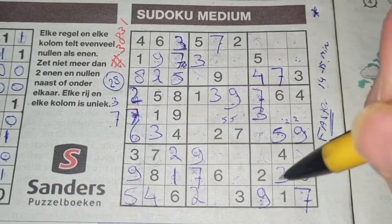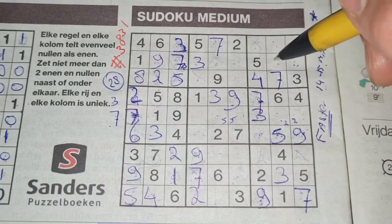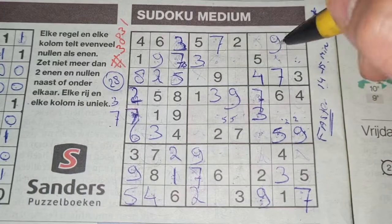9 in this last column, 9 in that column. So in the column between, only 2 places left for the 9 should be here or there. We see there 9, no 9 there, 9 should be there.